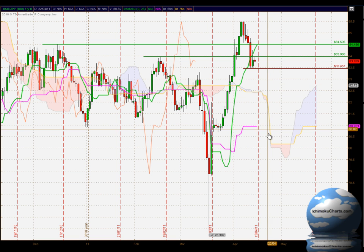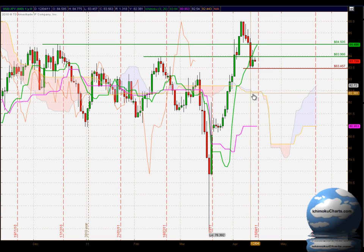Now, looking at the cloud that the market will be interacting with over the next few days, it is only very thin. So it offers a minimal amount of support for the market, and that could be crucial to this market. However, the market is trading up above the cloud. We did have a bullish breakout up above, and the market tested higher levels, taking out that important resistance level at 83.966 and 84.50.